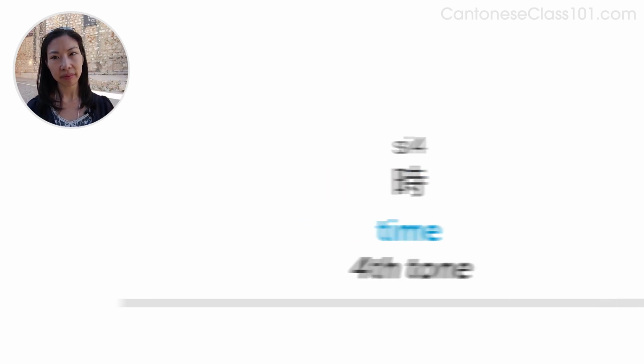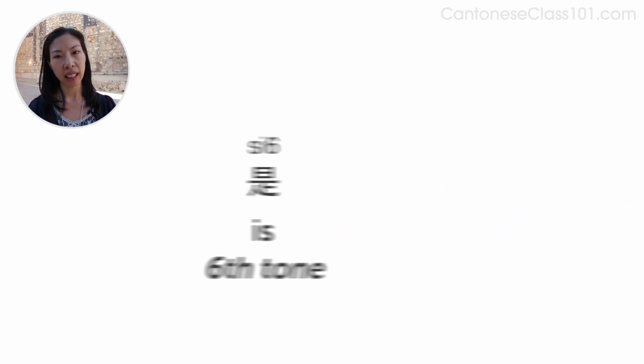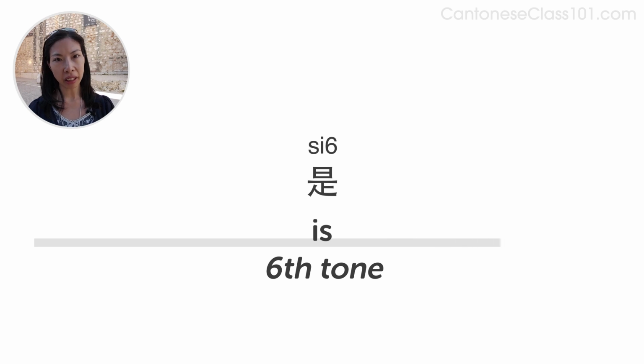time. The fifth tone is another rising tone. It starts low, then rises to the middle of your range. Si, city. Lastly, the sixth tone is low and steady, but not as low as the fourth tone. Si, is.